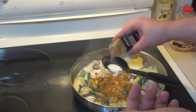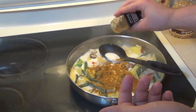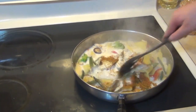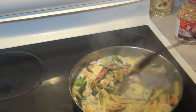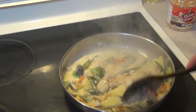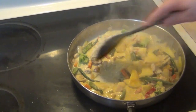I would probably say no more than a tablespoon, but it all depends on how much you want. I'm going to stir that up and see how the color looks and see how the taste is. You can always add more. You cannot take it out. Double the batch. Yeah, just add more coconut.